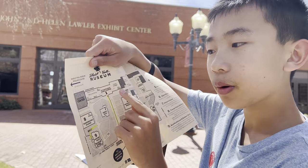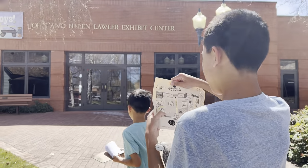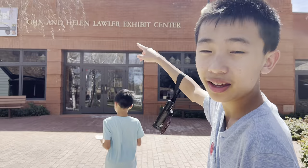But first we're going to number one, the John and Helen Lawyer Exhibit Center. And it's just this building.